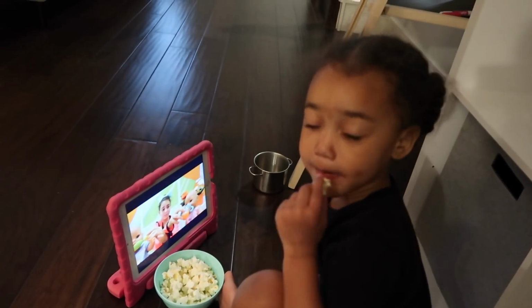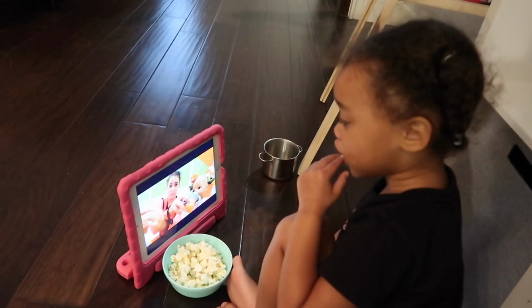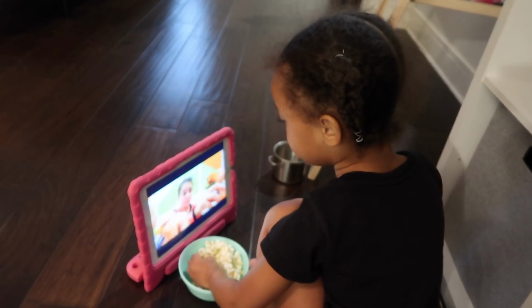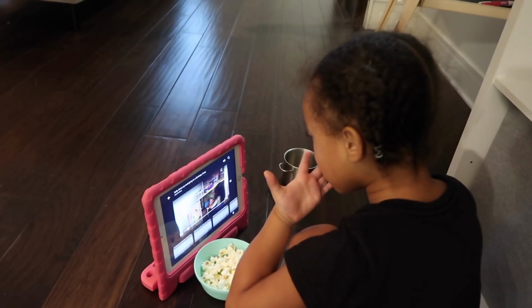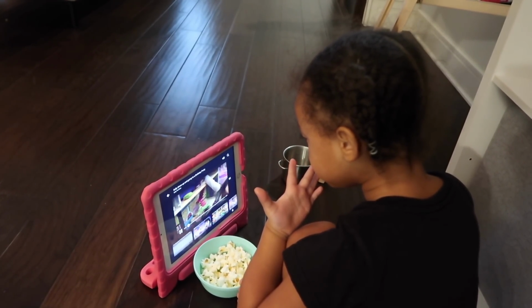Okay, so Ziya is now up from her nap, and she's having a little bit of a snack, and she can have her iPad now, which she's really excited about. And I'll let her watch her iPad for a little bit, and then I'll tell her that it's time to put the iPad away and she can just play with her toys until dinner is ready. We'll have dinner and then we'll just do our regular nighttime routine, which I already have a separate video all about if you guys wanna watch that.